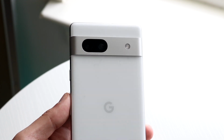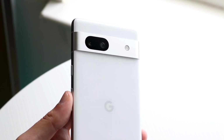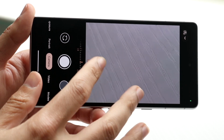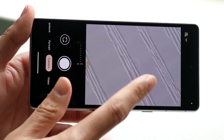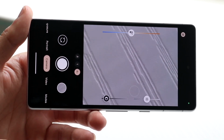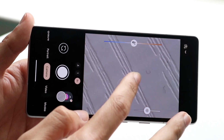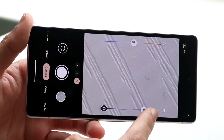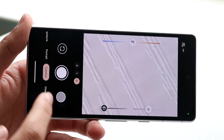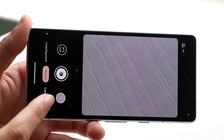Camera-wise though, it's really no competition. The Galaxy S23 FE is going to outperform the Pixel 7a in almost every single way. You're going to be getting 8K capability on the FE versus 4K at 60 on the back of the Pixel 7a. So that right there is also a very big difference. Yeah, the megapixels may be higher on the Pixel 7a, but you're still going to be getting a better performing camera on something like the Galaxy S23 FE rather than the Pixel 7a at the end of the day as well. So that's another big thing to keep in mind here.